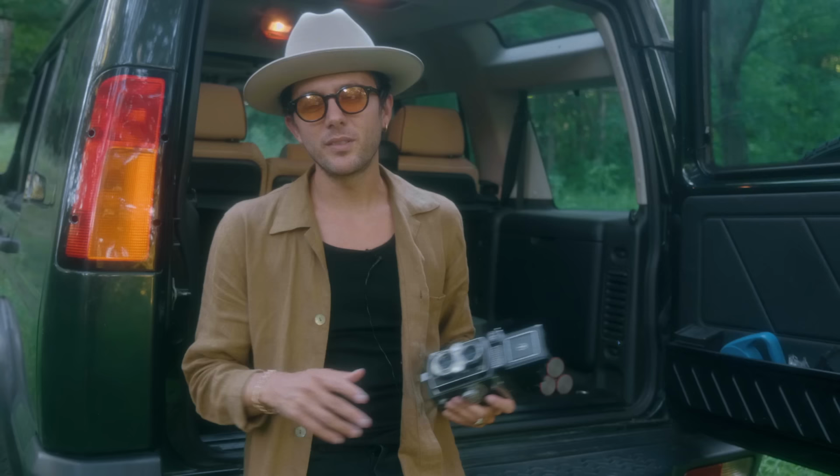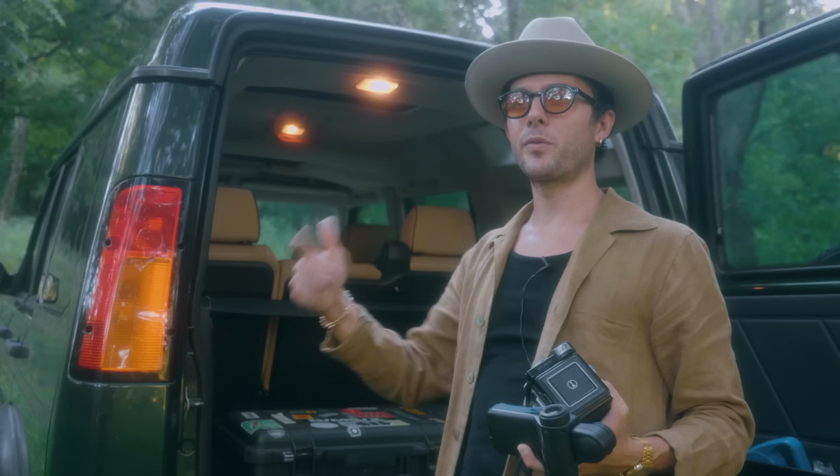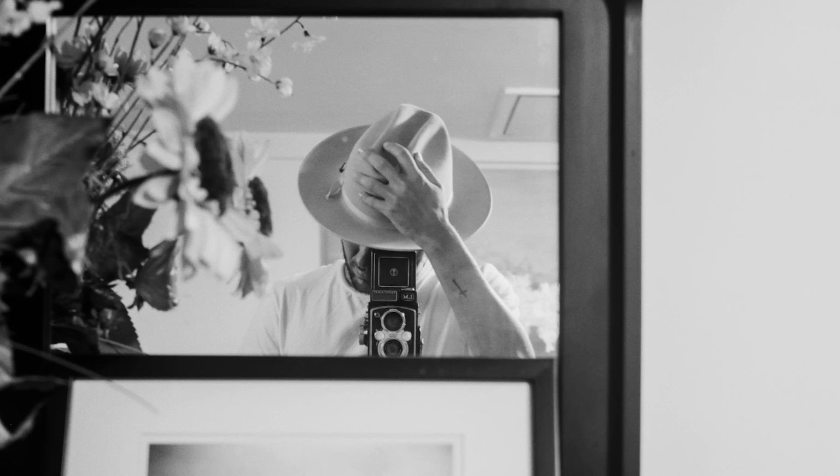Also, I don't really like 6x6 format. That's not something I was ever drawn to, but there's something about 6x6 format that the restrictions actually give me more freedom artistically than I ever thought was possible. That may not make sense at all, but through the few rolls that I've shot, I've enjoyed making photos with it more than I was ever expecting. Because I'm pretty big on 6x7. Obviously 35 millimeter is my go-to, but there's something very pure about this.